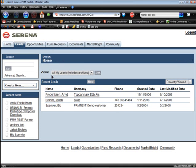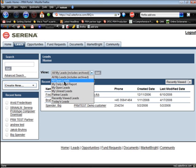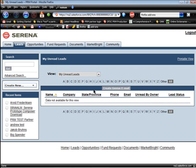So a lot of the partners will say, okay, I want to see my unread leads, and hopefully this comes up the way it is right now, which is empty, which means they've dealt with all the leads they had for today or the new leads. So again, very simple looking, but very powerful in the back end. Same thing with opportunities. Partners can look at all opportunities.